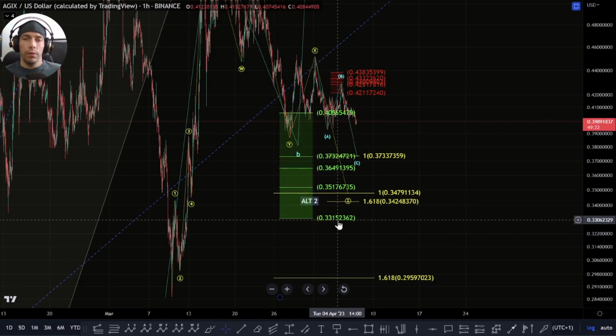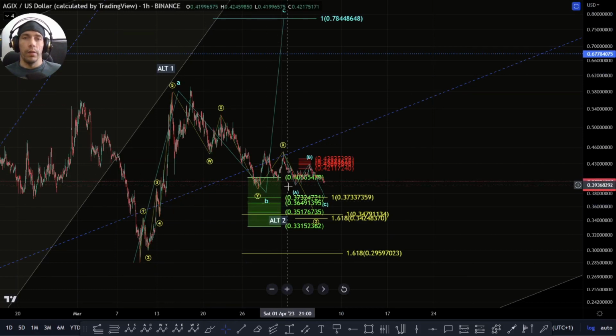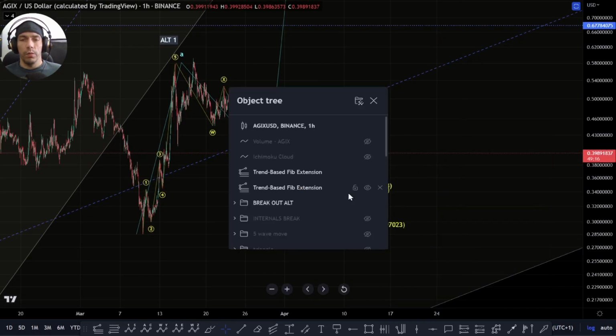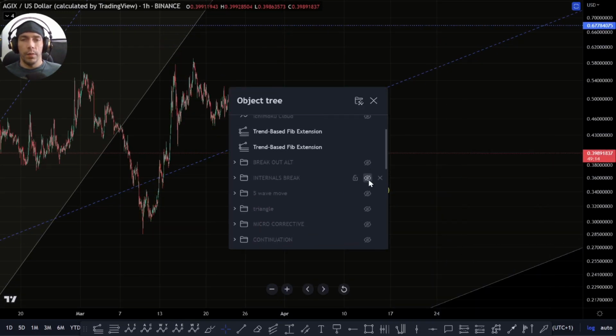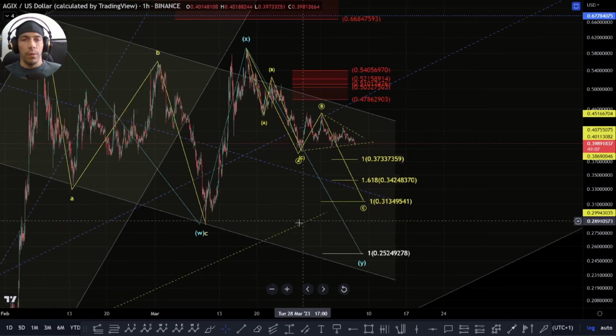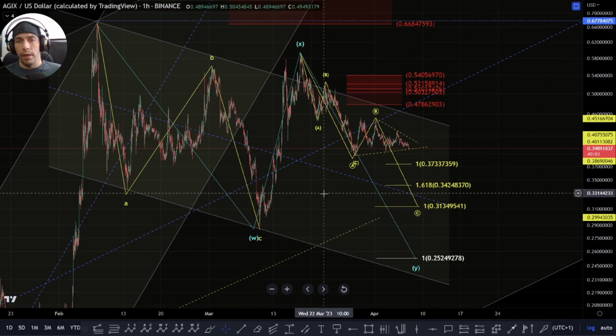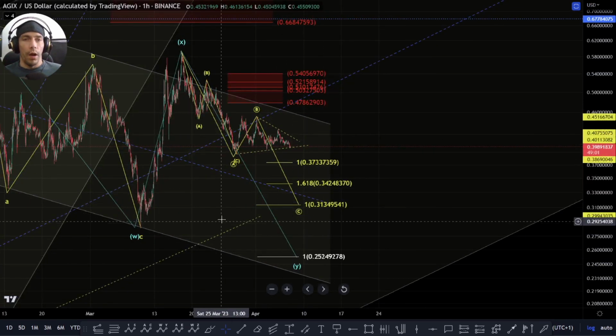If we start to lose 33,152, it becomes less likely we're going to see this continuation up in this C wave. Rather, what we'd be looking out for is the possibility that within this structure we have a bigger corrective pattern. So we're looking for this potential here that this is an A or a W, an X, and then we're looking for a Y wave here.